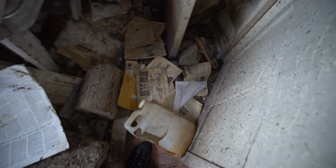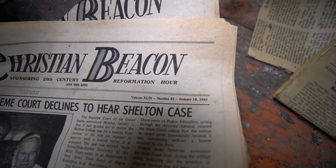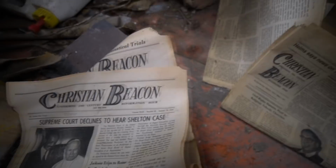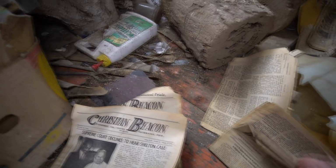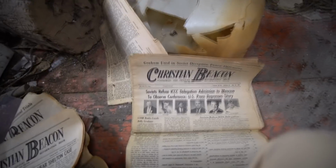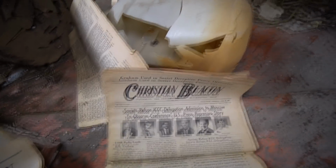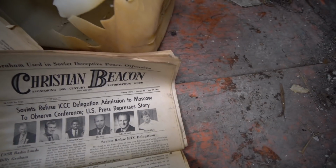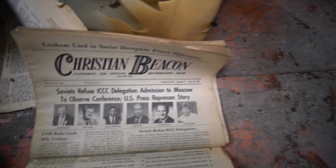Very interesting. And they got these religious newspaper articles all over the place. January 10th, 1985. Wow, no kidding. So this place very well could have been abandoned in 1985. May 10th. Oh, I think this is a collection, Jake, of some sort of Christian newspaper. The Christian Beacon, because this is May 20th, 1982. Is that what it is, the Christian Beacon? Yeah, a 1980s Christian newspaper.